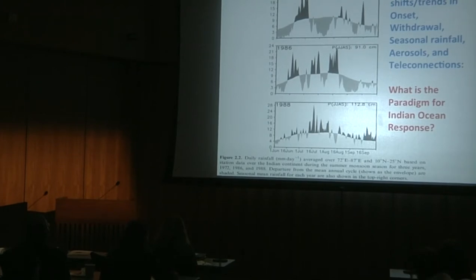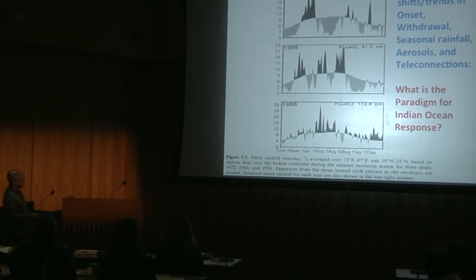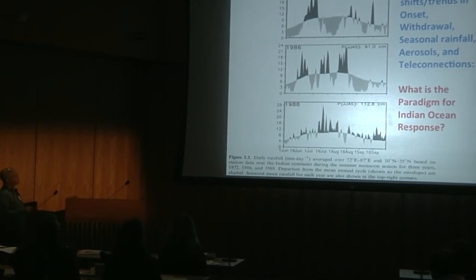And typically in a wet period or a normal period, you would have more active periods than break periods, whereas the droughts come with longer break periods. The question of whether you really change the number of rainy days or you just change the rain in those rainy days still remains.